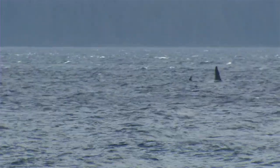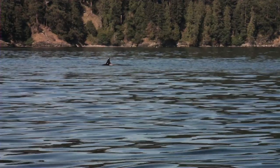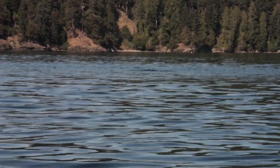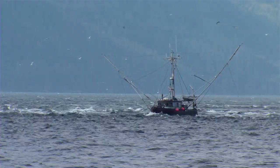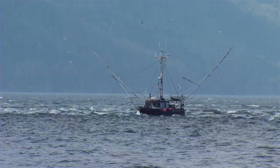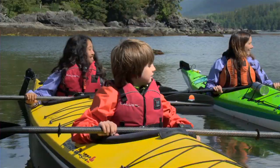These very intelligent and highly social mammals use complex sounds to communicate with their fellow pod members. They also use their voices for echolocation, sending clicking noises out to bounce off of and locate potential prey. Noise made by boats and other human activities can interfere with their ability to hunt. Because of all of these threats, killer whales are considered a species at risk.